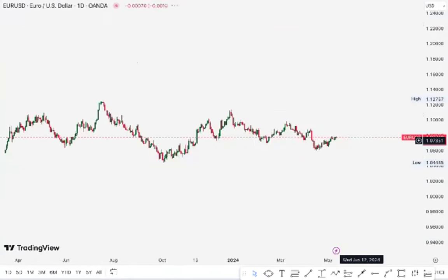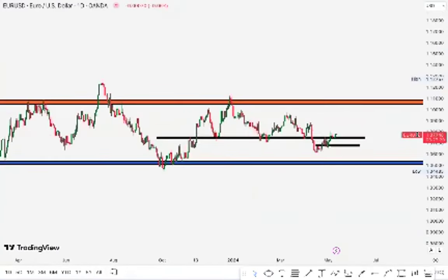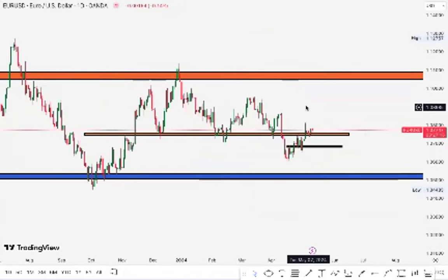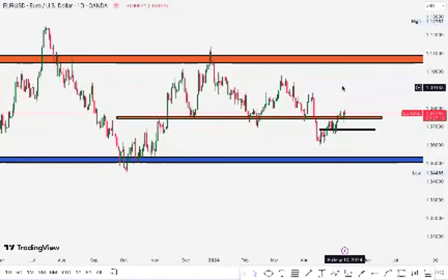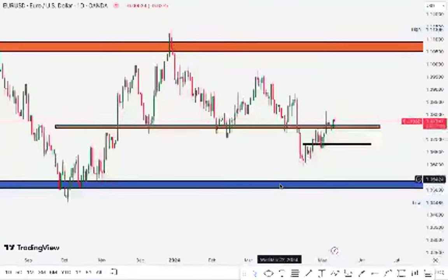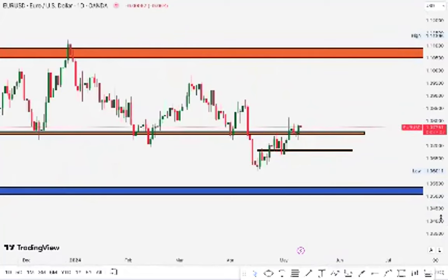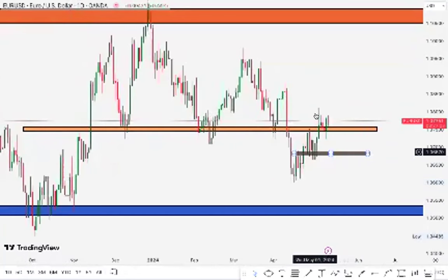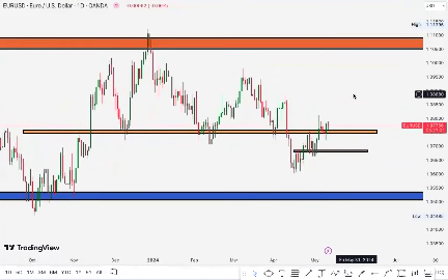So going down to the daily time frame, obviously it's clear that we have a head and shoulders pattern here on the weekly and on the daily time frame as well. So without any doubt, I'm still bearish on the euro dollar. Now, this is where we are, and I was saying to you guys, listen, I've been doing this for about 5 years now, so I've practically seen the worst of the worst times in the market.